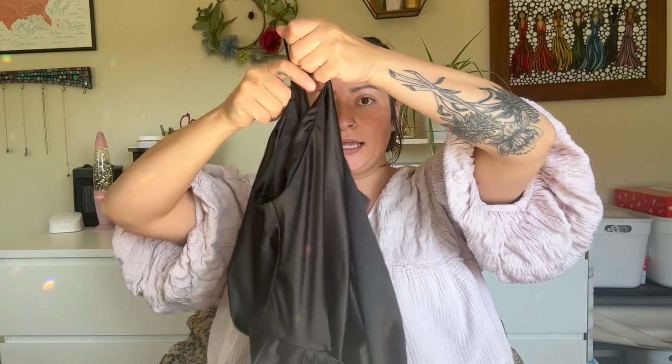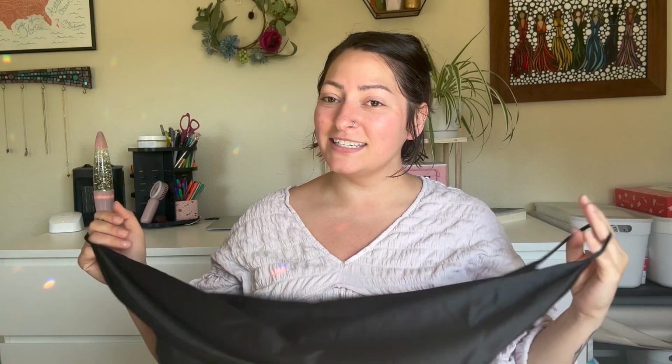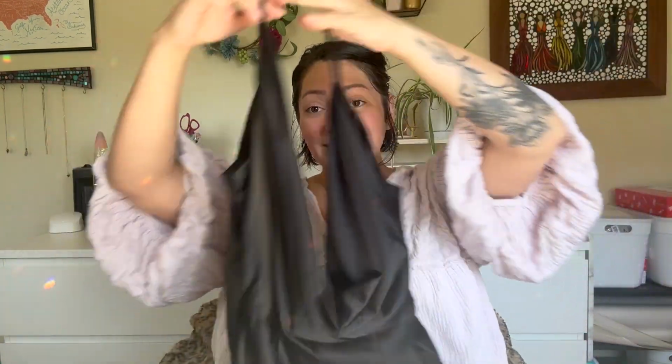This is House of CB London. I saw it, I thought it looked really cute. It is definitely a timeless piece. It seems like it's really great quality. So I spent time to look it up, and I'm so glad I did because it is definitely a boutique brand, and this retails for over $160.